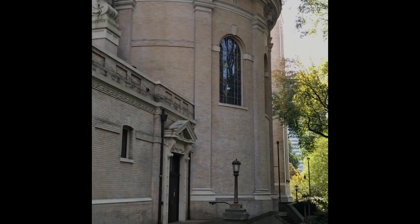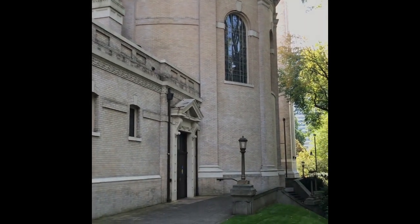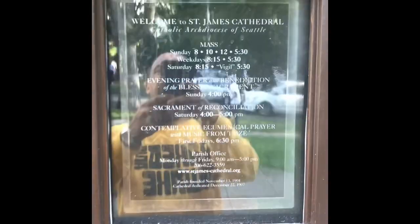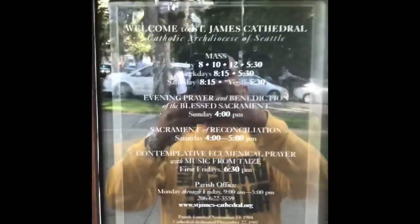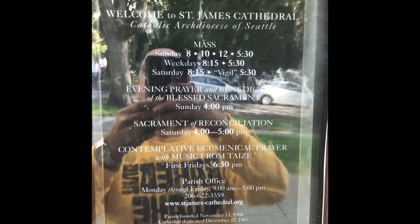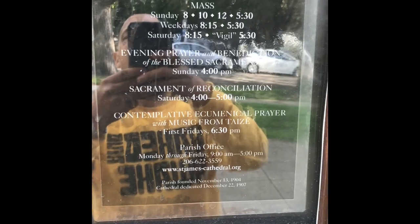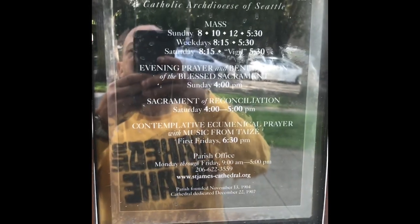I'm sure there's a lot that could be done here in terms of actually going into the main cathedral and looking at the church there as well. But this is St. James. Welcome to St. James. Baked and awake. Checking out the Catholic Archdiocese of Seattle. We'll come back when they're having Mass sometime.